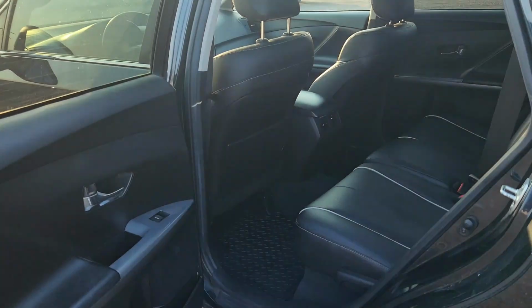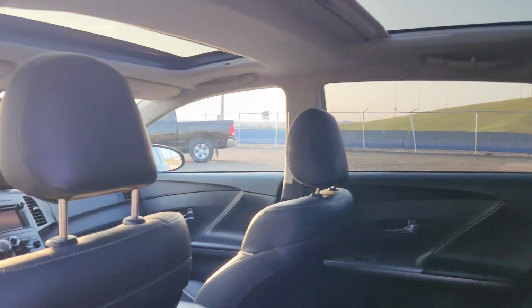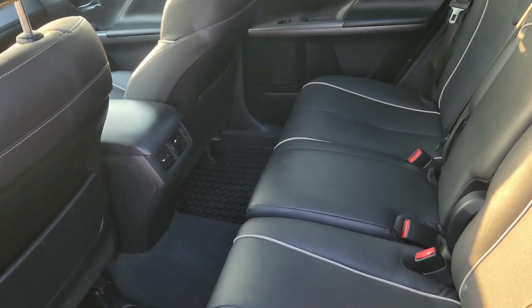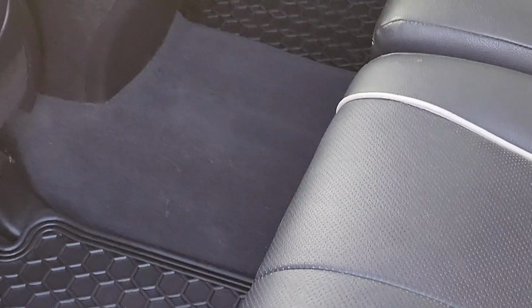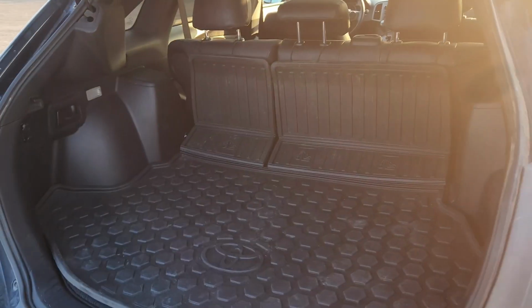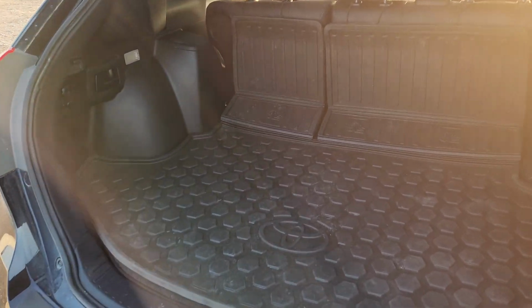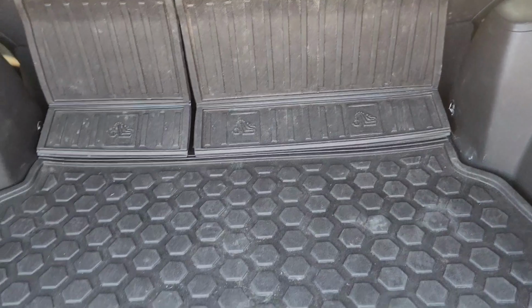This is where the Venza does better than the Toyota RAV4: the rear seats. There is a lot more room and a lot more headroom. You could easily fit 2 full-size people in here and 1 little child in the middle because that hump does kind of block you. So the rear cargo space is where this vehicle shines. There is a lot of room in here. You can stuff 4 to 5 people back here if you wanted to do that.